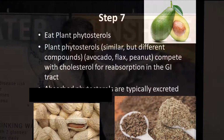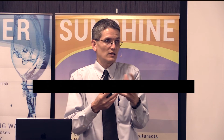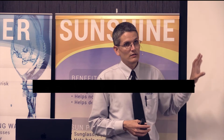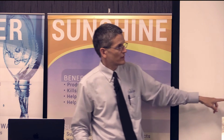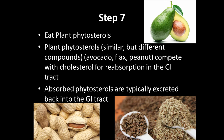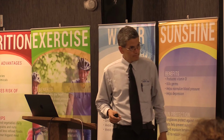The plant phytosterols that you find again in avocado, flax, peanuts, and that kind of stuff, they compete with cholesterol for reabsorption in the GI tract. There's only a certain number of transporters that can reabsorb that cholesterol back into the bloodstream, and the phytosterols compete with it for that, so you get less of the cholesterol reabsorbed and more of the plant phytosterols absorbed. But then those absorbed plant phytosterols typically are excreted back into the GI tract, right? So it gets absorbed, but it gets kicked back out. And in that way is part of the mechanism by which it helps to decrease cholesterol levels in individuals.